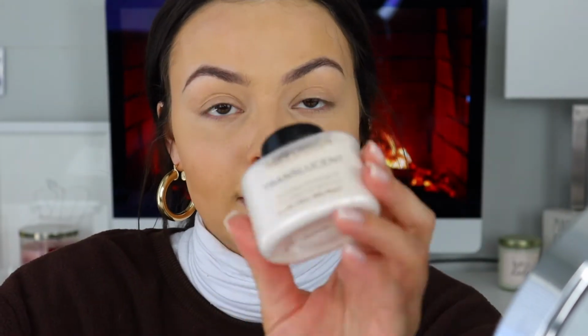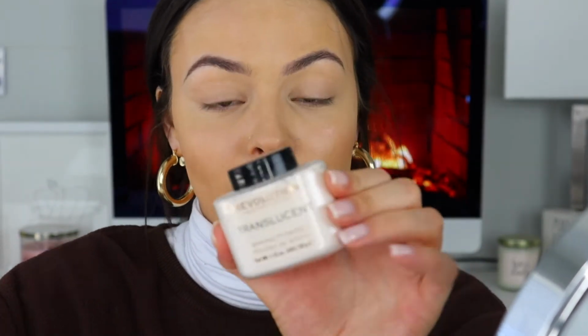Okay, so now it's time to set everything down. I'm going to use the Makeup Revolution Translucent Setting Powder. This powder is really, really good. The only thing I don't love about it is that you have to, look how tiny the cap is, you know what I mean? And you have to dump the powder into the cap.